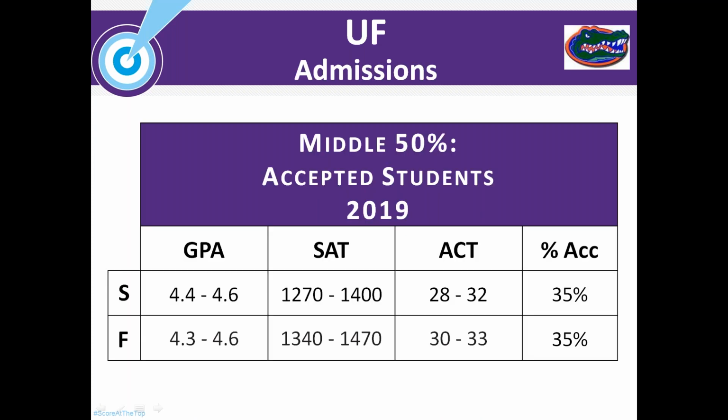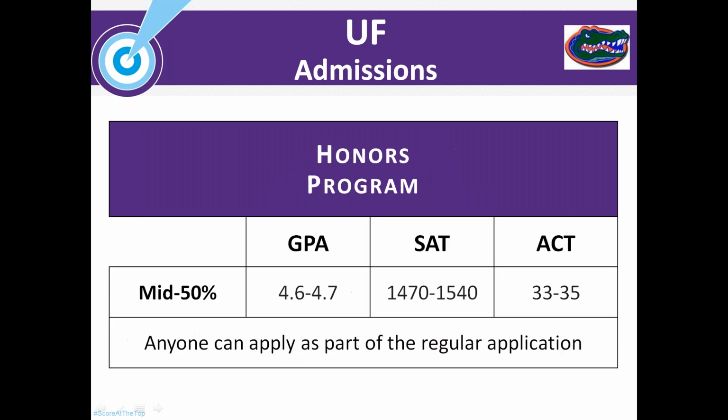Okay, University of Florida. Pretty much the highest GPAs that you'll see, the highest test scores that you'll see, almost identical admission for summer and fall in terms of grades and certainly for acceptance rate. UF has gotten harder to get into, which has the trickle-down effect of making everything else harder to get into. It has an honors program. Those numbers are ridiculously high.